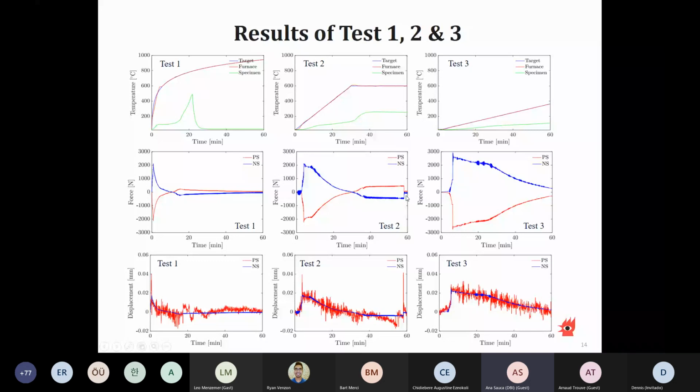And it's interesting to observe that even if we don't have as high a temperature as during test number 1, we still build up quite high forces, and this is because the heating rate is actually very important in terms of the mechanical behavior of gypsum plasterboard. And this was well known in the literature, but now we can actually visualize that.